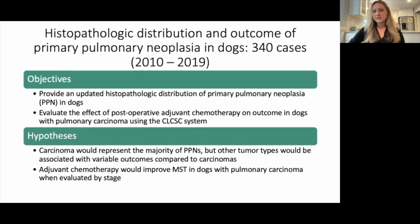The primary objective of this study is to provide an updated histopathologic distribution of primary pulmonary neoplasms among a large group of dogs from various institutions and to describe associated outcomes in order to better aid clinicians and owners making preoperative decisions. A second objective was to evaluate the effect of postoperative adjuvant chemotherapy on outcome in dogs with pulmonary carcinoma by clinical stage of disease.